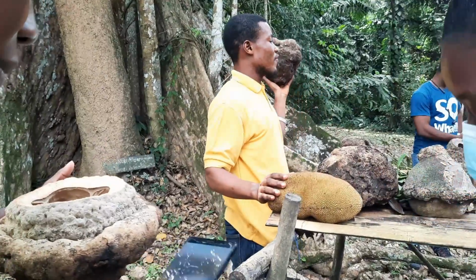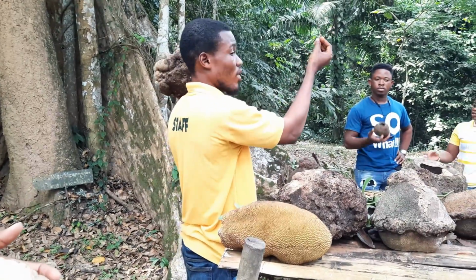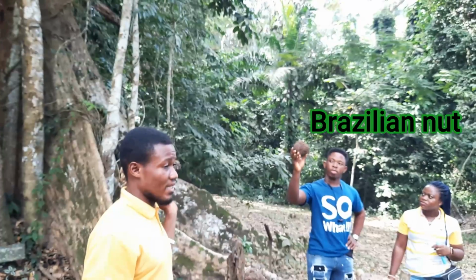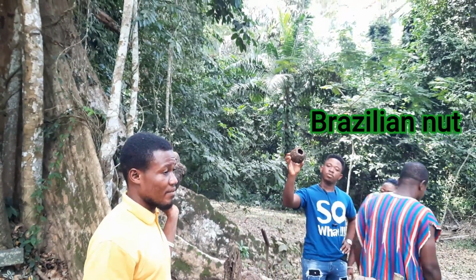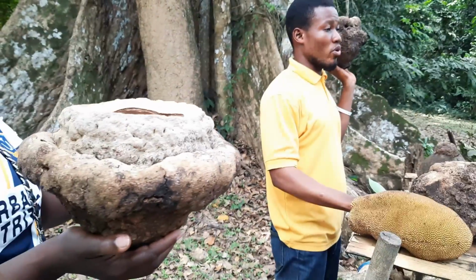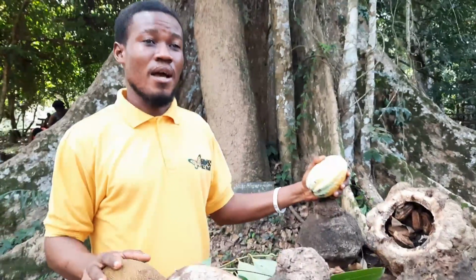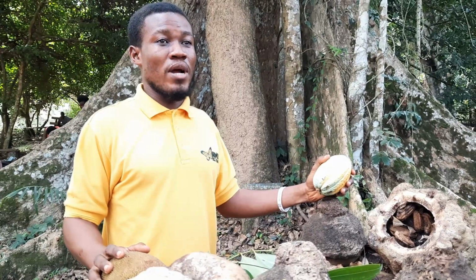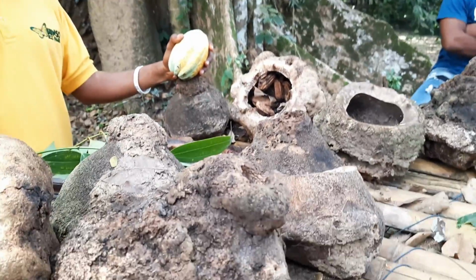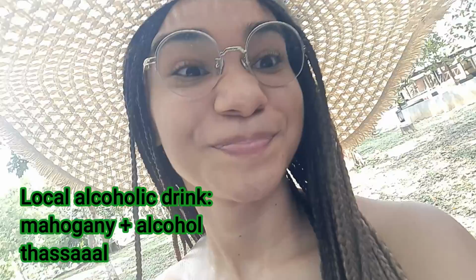Okay, what we have in our hand is this pod. This pod is known as the Brazilian nut. And the big one, the big pod, is known as the monkey pot. And now, second, mahogany. Mahogany.